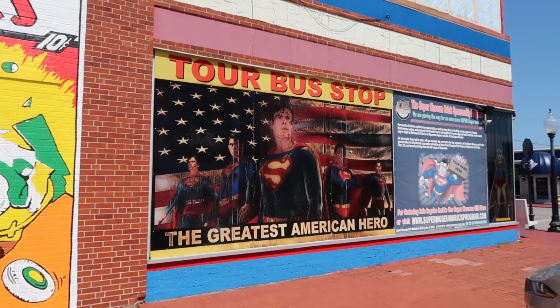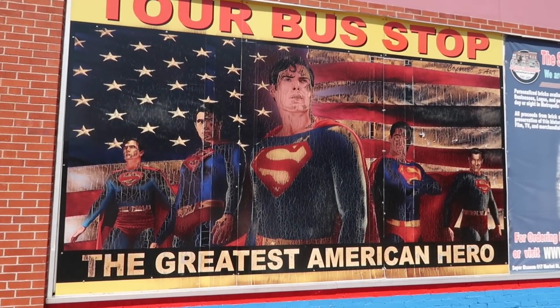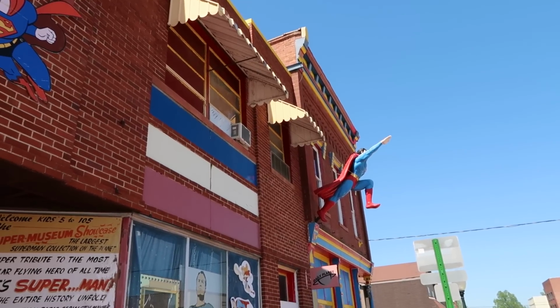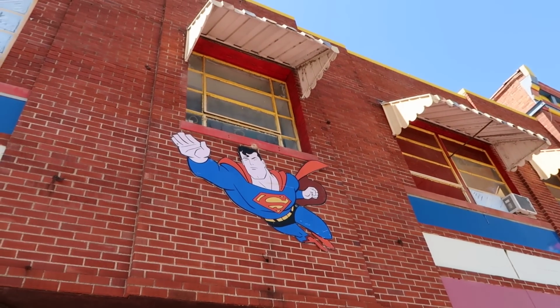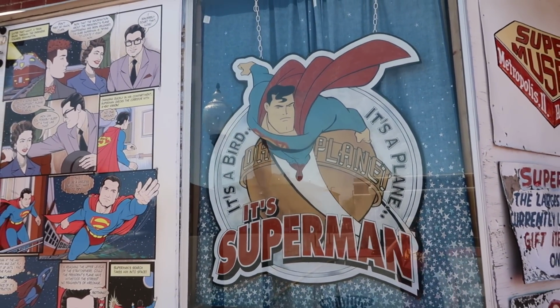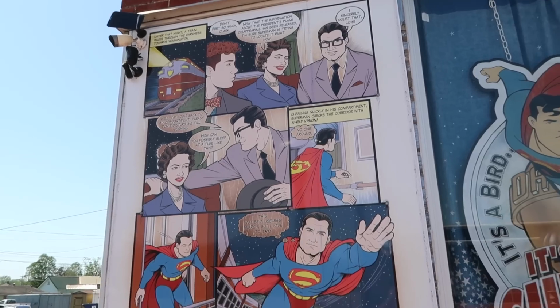And here, the greatest American hero, we can see all the different versions of Superman over the years. You can see the wonderful building here with Superman flying out of the window there. It's a unique color matching Superman's motif here. So it's a bird, it's a plane, it's Superman. We've got some more comics here on the side of the building.